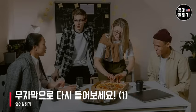Let's take a look at the next size, a large pizza. It might also be called an 18-inch. An 18-inch pizza. Or isn't it sometimes called a family size? Maybe. I guess it depends where you're ordering. Okay, so large and medium pizzas.